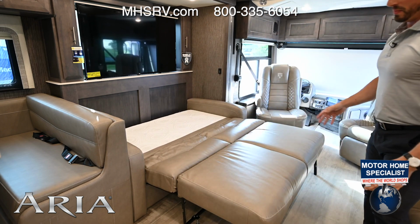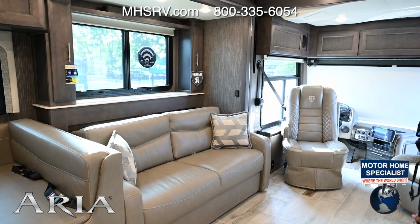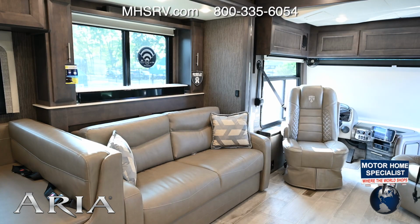And there's your sleeper. Put a couple pillows up top, blankets, good to go. So here from the comfort of your theater seat, if I decide I wanted to watch TV, this is where you access the button for the theater seats to put up your 55-inch smart TV.